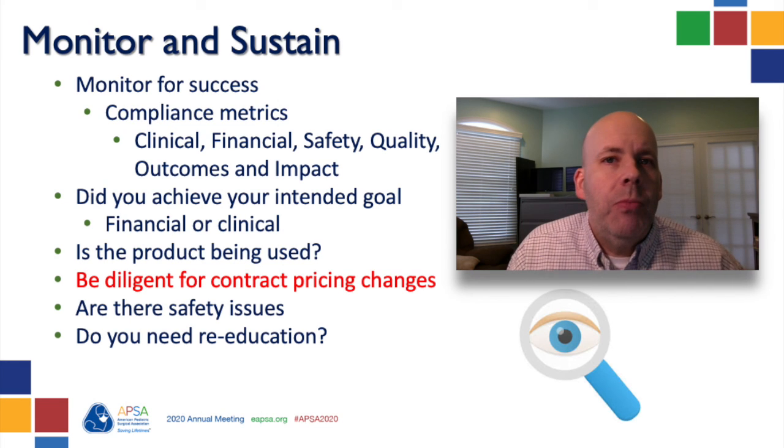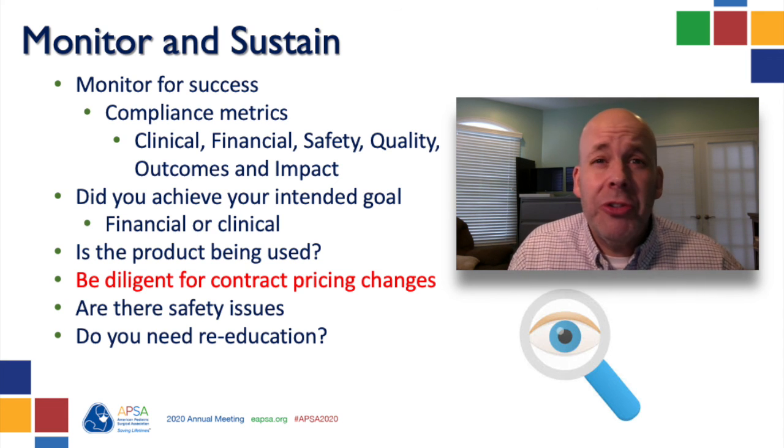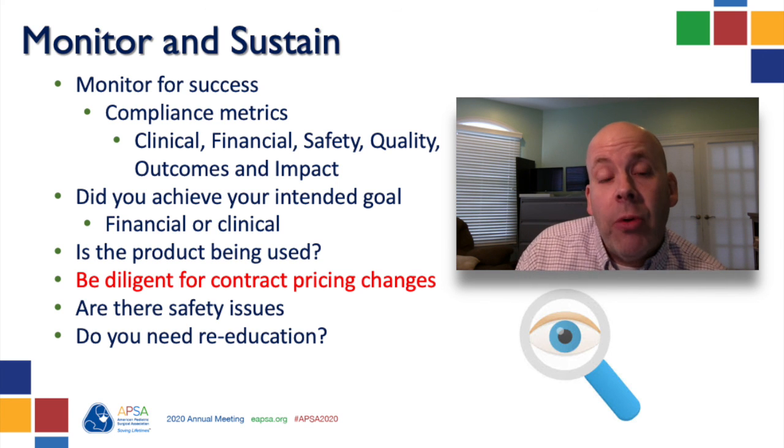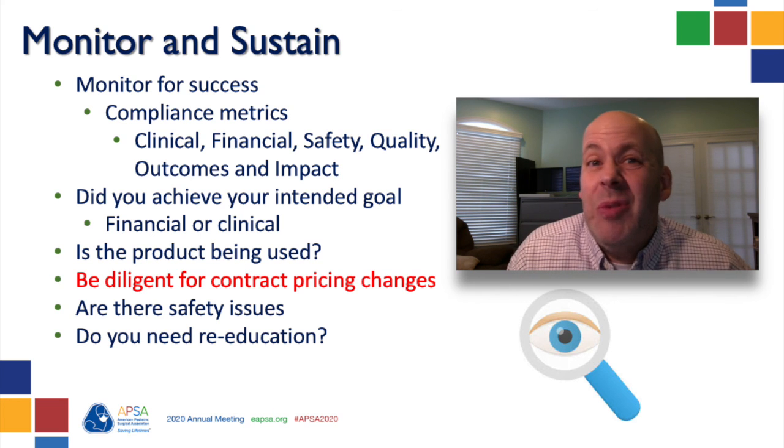And lastly, and which some people forget, but really is important, is the monitoring and sustaining portion of the value analysis. You really need to continue to monitor to make sure that your metrics are still being met, not only financially, but clinically and from a safety standpoint. Have you achieved your final goal? Is the product actually being used? Did you bring it in and just nobody decided they wanted to use it?